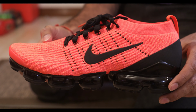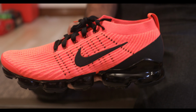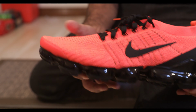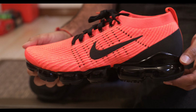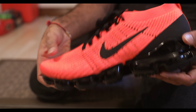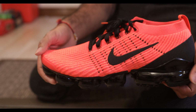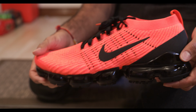I might be wrong. This is not necessarily for everyone, but if you have a little bit of extra cash and you don't mind investing in one pair of shoes, and you don't want anything too special, like you want a nice cheap investment, grab yourself a pair of these and you should be able to get a lot of money from these in a couple of years.